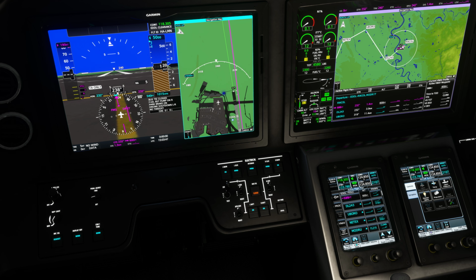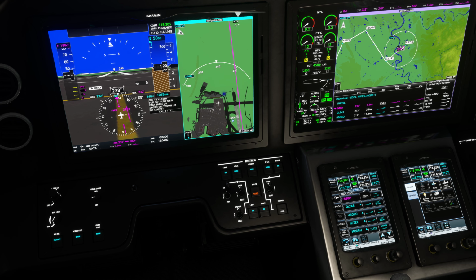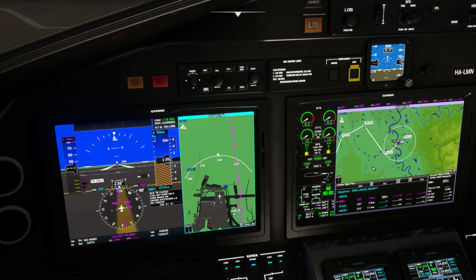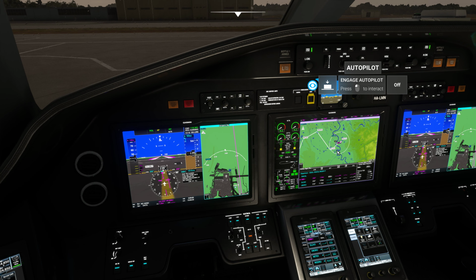Okay, we have 80s, let's set trims to 3.5. Pressurization at landing elevation should be 20, indicating 50. That's 30 feet difference, not much of a difference. Minimums 540. Fuel quantity was checked. Autopilot for the flight of the day.